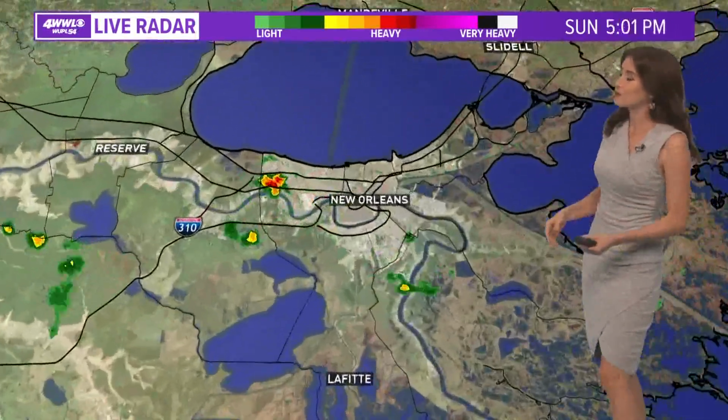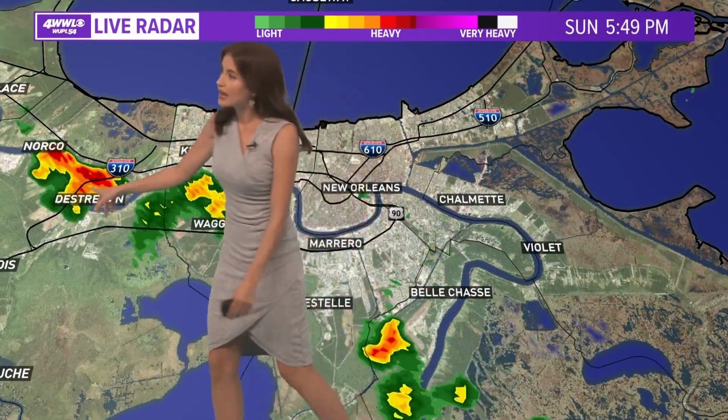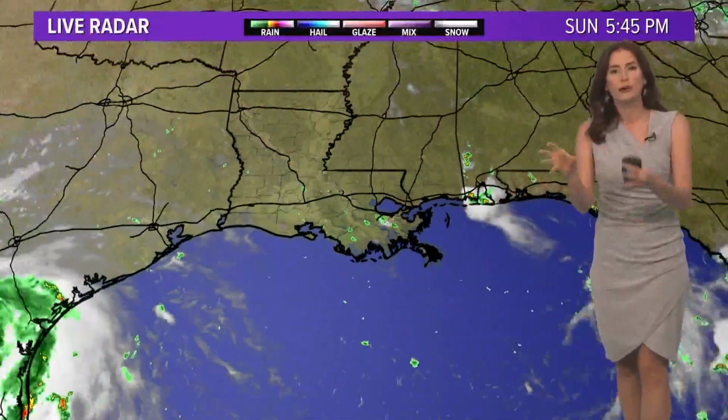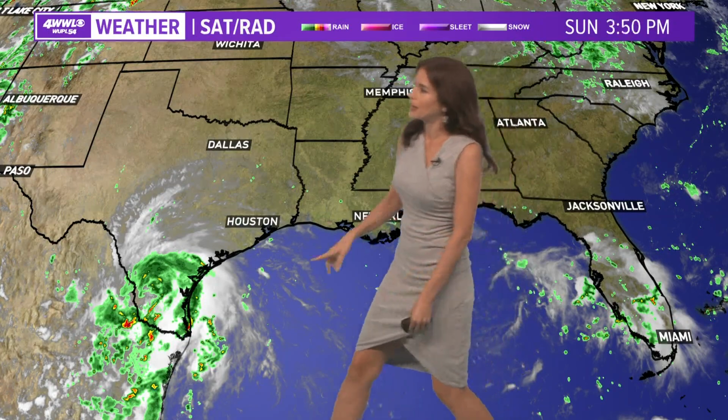Live radar showing a few showers, especially around parts of Kenner, Metairie, and the West Bank, and outside over toward Norco and Destrehan. A couple of downpours are there, but likely won't last long. Of course, we're looking more dry now, or drier than we have for a while.